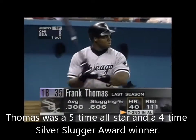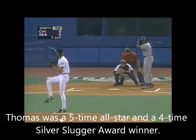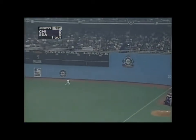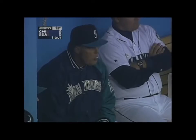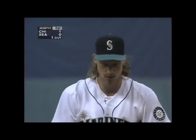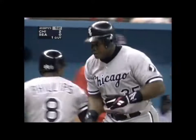Homers, 111 RBIs last year, .308 average. Here's Frank Thomas. Fastball. There's a drive deep to right field. This one is gone. A home run. First ball swinging, and Frank Thomas takes advantage of that short home run porch at the Kingdome. Right field is a home run hitter's paradise. And Thomas, for only the second time in his career, takes Johnson deep. Last year he did it for the first time.